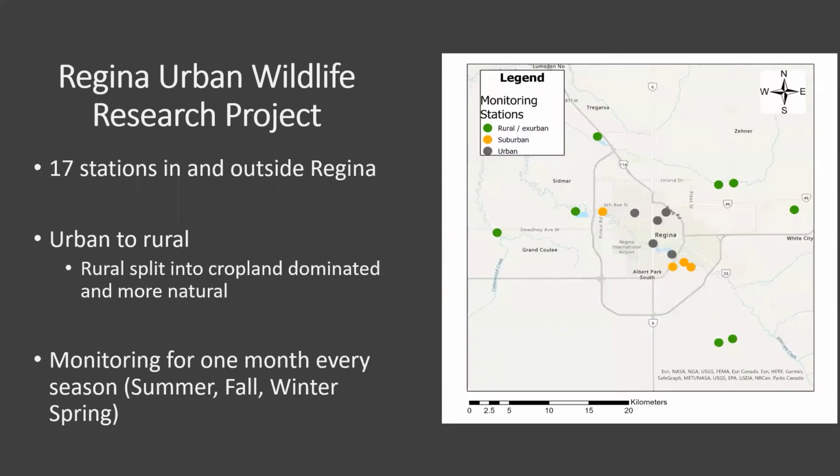This is kind of how our study is set up. We've got that urban to rural gradient, and our rural sites are separated into ones that are more natural. So we're in a couple provincial recreation areas where there's some trees, some shrubs, some native shrubs. But then we've also got some sites that are in as bald cropland landscape as you can get. And then we've got some sites in orange that are kind of a 50-50 mix of suburban and urban. And then we've got some sites right smack dab in the middle of the city of Regina. And we're monitoring 1 month every season. So trail cameras, ARUs are up for a full month in summer, fall, winter, and spring.